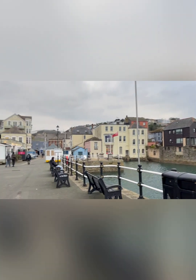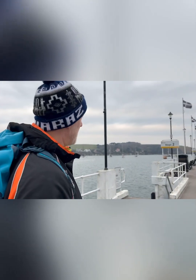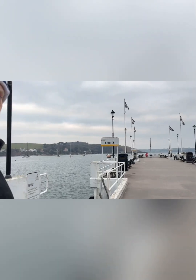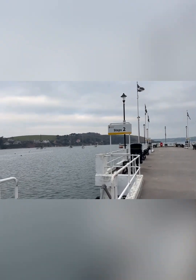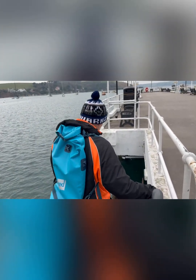Just a bit of information for you here as well. There are some toilets just towards the end of the pier, beginning of the pier. And if you just come over here, you can see the various steps here. You've got 1, 2, 3, 4. These you'll embark on whichever one these is, depending what state of the tide is. So we've been under on the boat before.